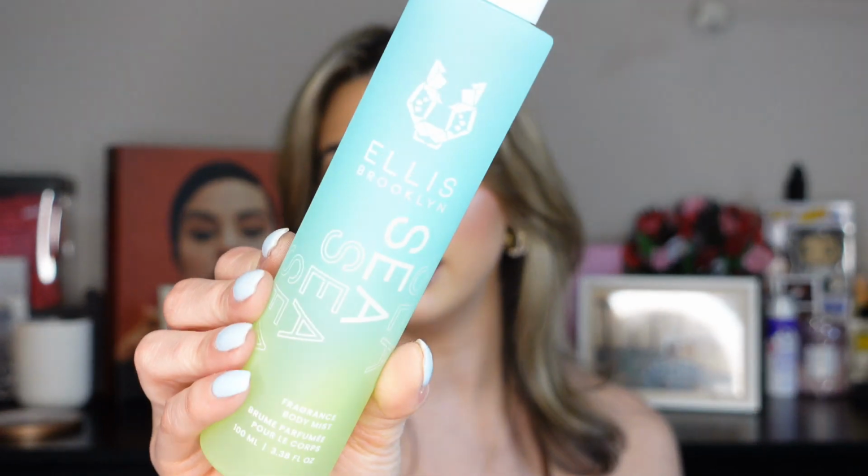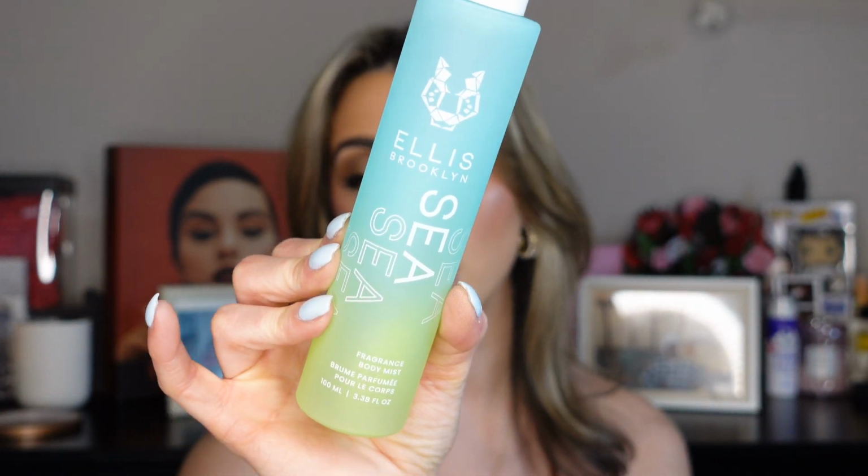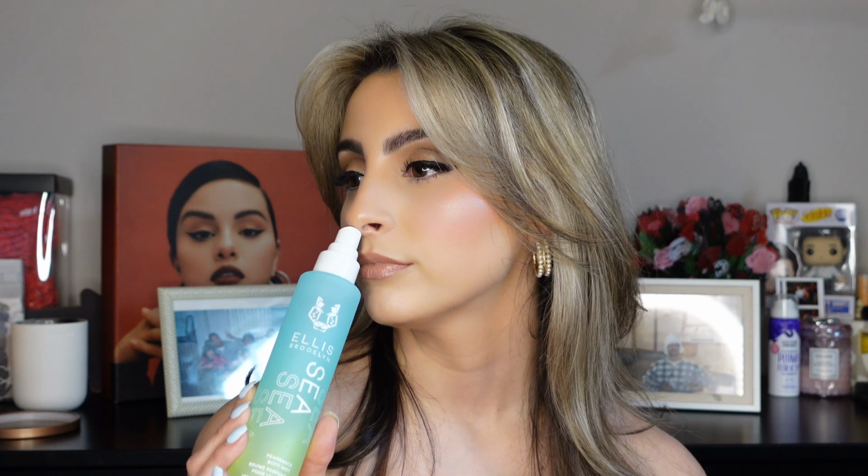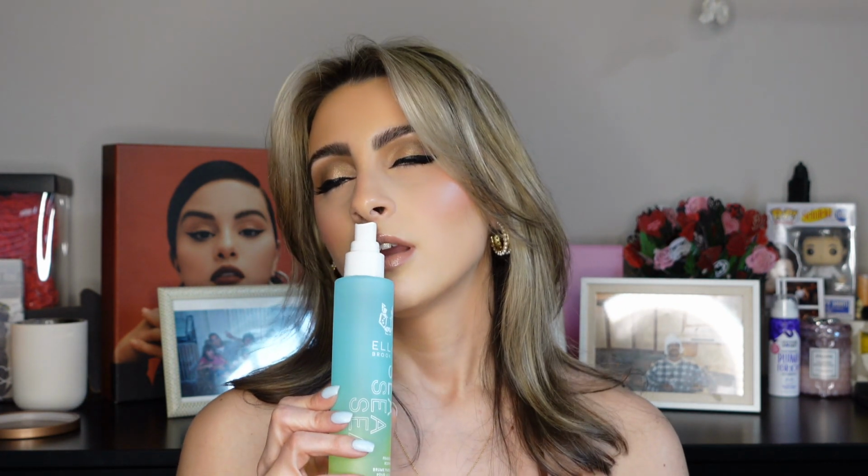This is one of this year's limited edition scents, so 10 out of 10 recommend. We're gonna get into a really expensive body mist. This is from Ellis Brooklyn, and this is in the scent CCC. This is what it looks like. It is just giving luxury. It smells like you're on the beach, but you're not on the beach. Ooh, I just got lipstick all over it. Like you just showered, you're having a cocktail, you're sitting by the fire. That's what this smells like. It smells so good. I actually don't know what the notes are. I have no freaking clue.